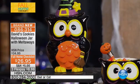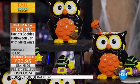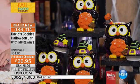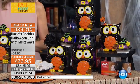Maybe this is how you start a fun little tradition every year with the kids or grandkids. Maybe your grandkids come over and you put a different treat inside every year, so they get in there to figure out what grandma is going to put in there this year, what grandpa is going to put in there. So, fun ways to start traditions with our jars. That's why everyone loves getting them and building on their collections.